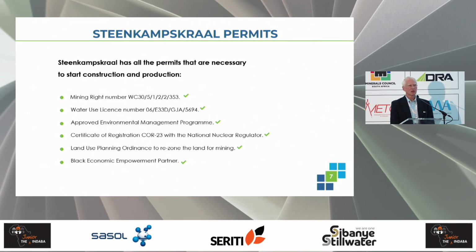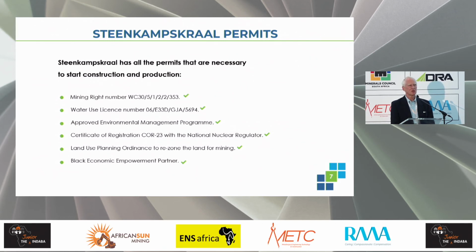We then spent about 30 million rand on water supplies. We need water for our processes at Steenkampskraal. We need a good supply of water, and the mine is in Namakwa land, which is a very dry area. So we spend a lot of money identifying underground aquifers and developing water resources. We then applied for a water use license in 2012.